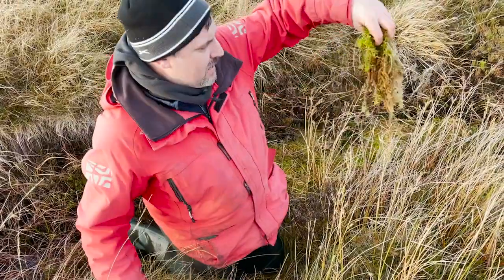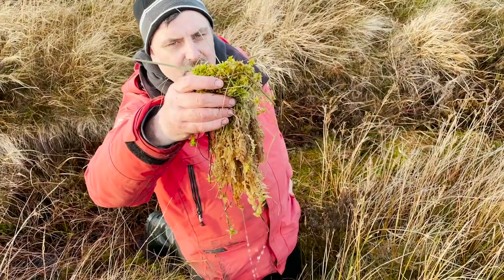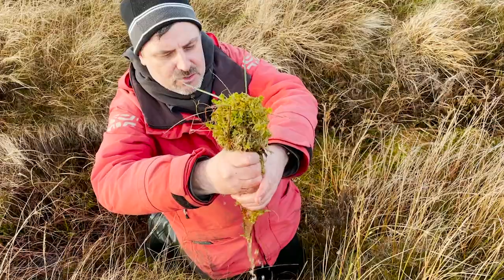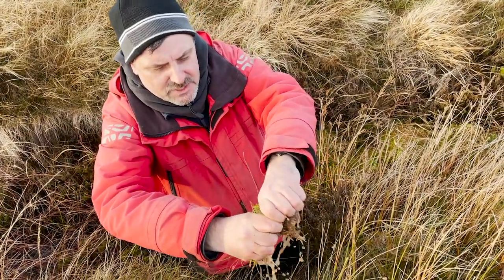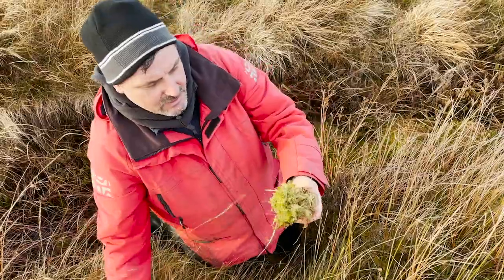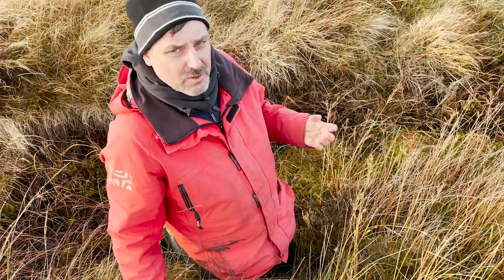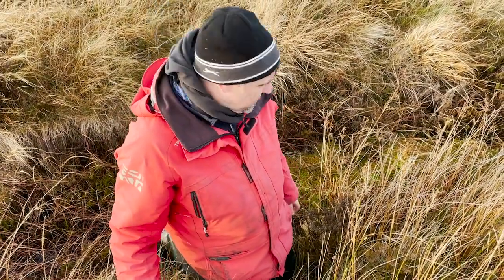So here we have an example of some sphagnum moss, and you can see already it's got this immense amount of water stored in it. And you'll really see this when I begin to squeeze it and the amount of water that trickles out of this. So from this small volume of moss, we've got a huge, huge volume of water. And in actual fact, the porosity of these sphagnum mosses, in other words, the proportion of the moss that is made up of water, in many cases exceeds 90%.